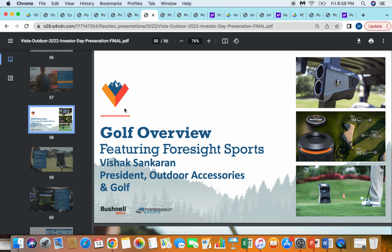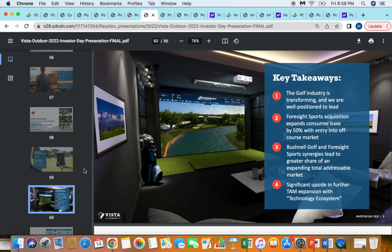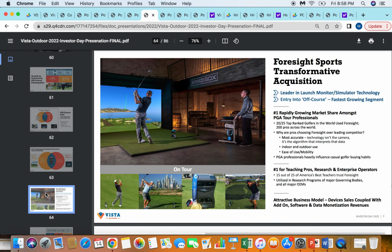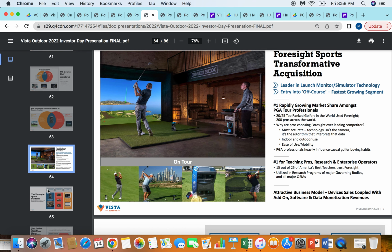Another acquisition that they recently made was bolstering their off-course golf business. So they acquired a couple different companies here. The one that they really call out that they acquired is Forensic Sports potentially. It looks like they're just looking and acquiring simulators or a simulator company, and they're really bullish on the amount of people that will be playing golf off course because it's just like a quicker way to play. It's more convenient. You don't have to go out for 4 hours. You don't have to walk 10 kilometers.